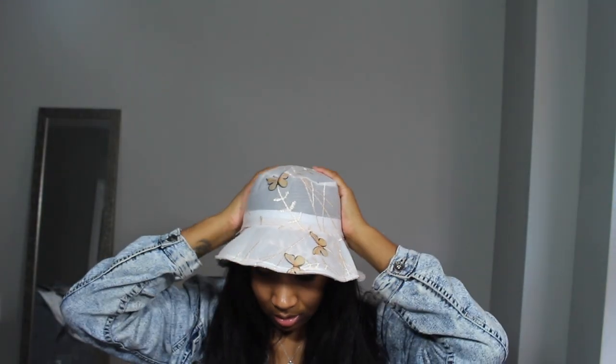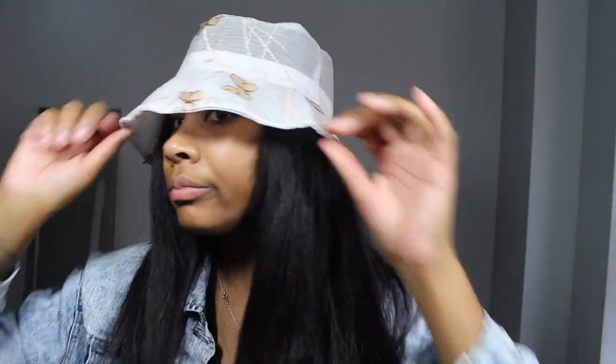Let's see. Okay, it's okay. I don't know. I got a funny shaped head, so like, I don't know, y'all. Y'all like it? Let me know. I probably wore this once if I wear it, but it was only $6, so it was just like, why not? Why not get it?